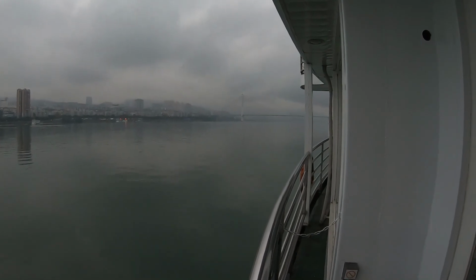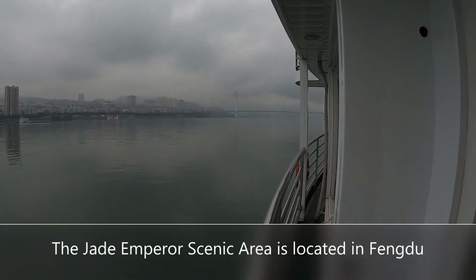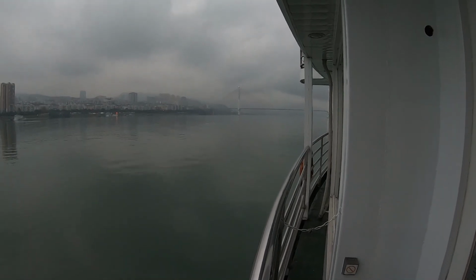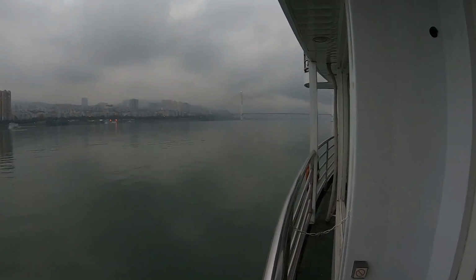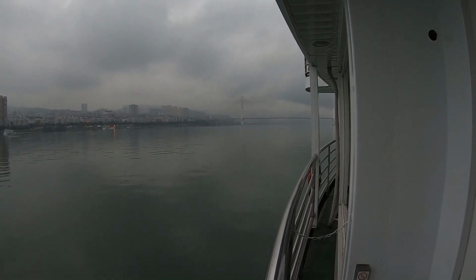So we've literally just set sail again from Fengdu. So this is us now. We just sail all the way into Chongqing and we get off tomorrow. So we have breakfast at 7 AM and I think they start kicking us out about 8 AM. So the whole day tomorrow we've got in Chongqing. We'll go and drop our bags off and then see what the city has to offer.